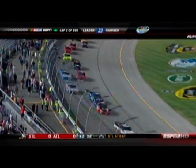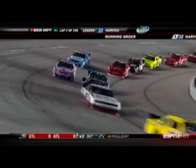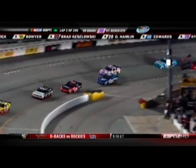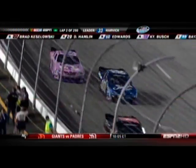Kyle Busch falls in, or I should say Denny Hamlin falls into the 4th spot. Kyle is right on the side door of the 60 of Carl Edwards. Everybody kind of lined up on the bottom, so if he wants to make a move to the front, he's going to have to try something else, so he's working the outside. It's not going to be hard to pick Kyle's car out tonight. No, he's got a nice paint job there, nice uniform to go with it.